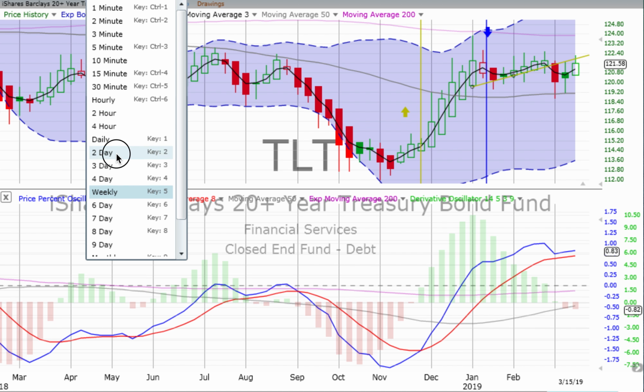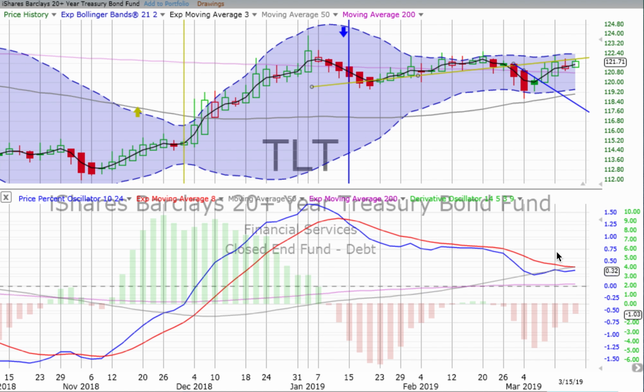We go from the weekly to the 2-day, and again, 2 days in a confirmed down move. Weekly's in an up move, 2 days in a down move. What does that tell you? You don't have a trading opportunity because of the schizophrenia between the two. They got to both be moving in the same direction. 2-day has not been able to cross over yet.